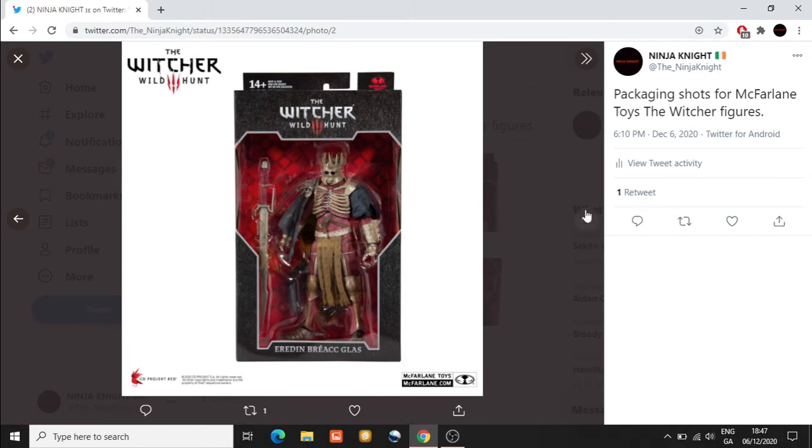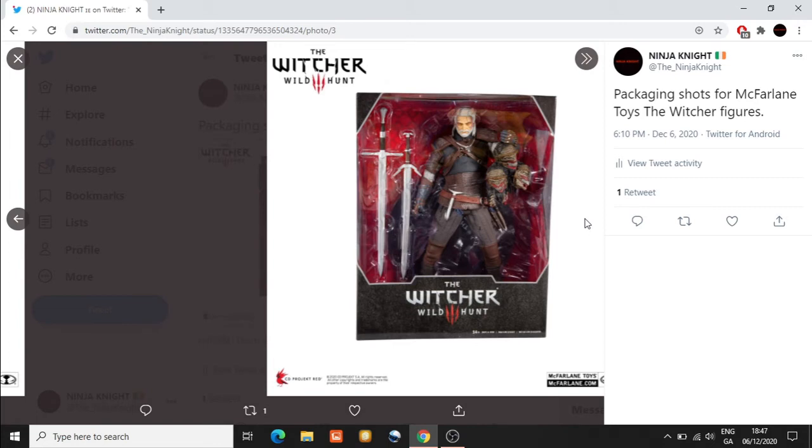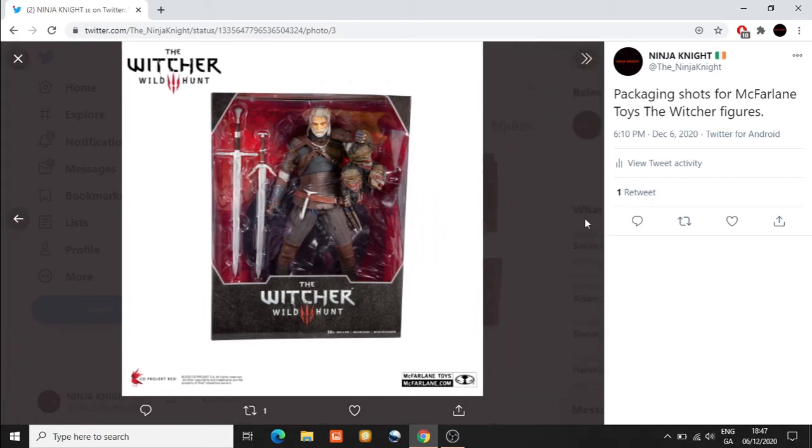I think it makes it stand out, particularly against that red background. Now the last image that we have here is a packaging shot of the 12-inch figure that McFarlane is doing with the Witcher series. We're not quite sure what the articulation is going to be like with the 12-inch line. I do suspect it's going to be more statuesque.